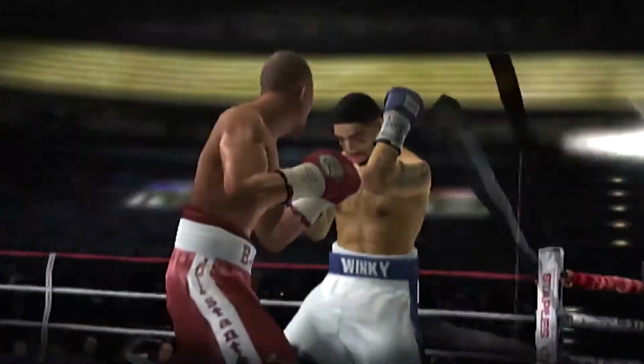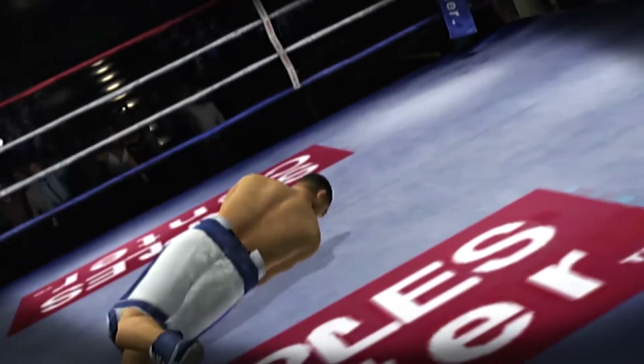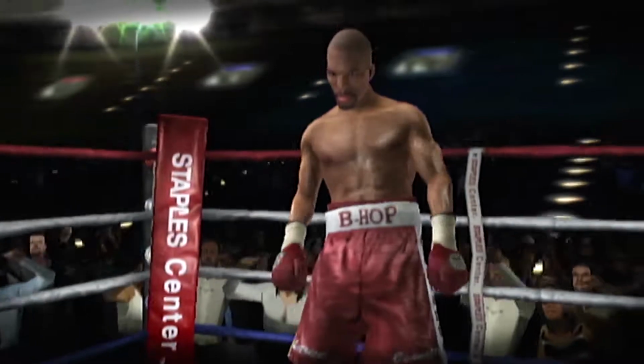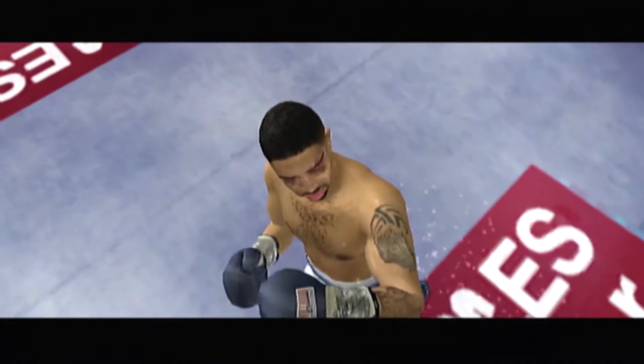You've got to hold on. Another knockdown. He's taken a prodigious beating. Winky Wright's not going to like this replay. Just look at that brutal shot he took.